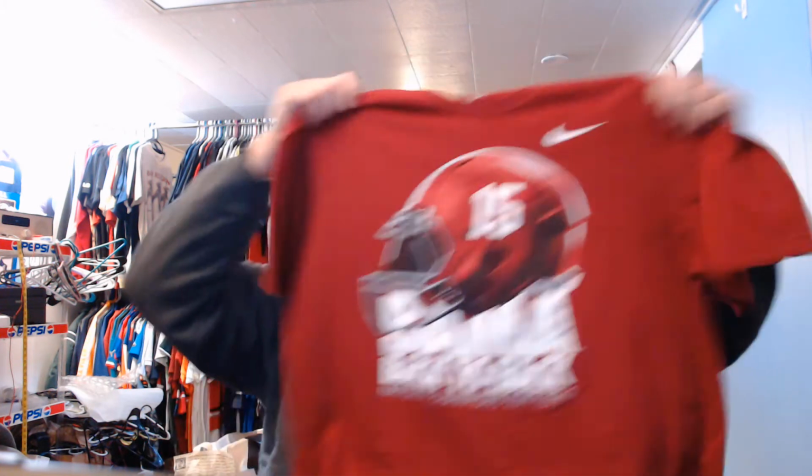Alright, now we're on to apparel. Let me move these hats out of the way. Alright, Alabama. They don't look like they're slowing down. I don't see any reason not to grab Alabama stuff, as long as it's priced well.